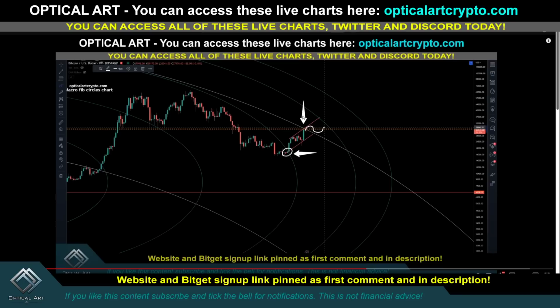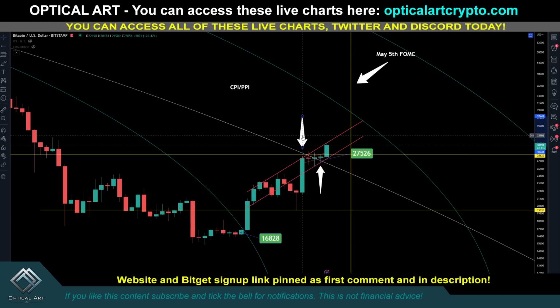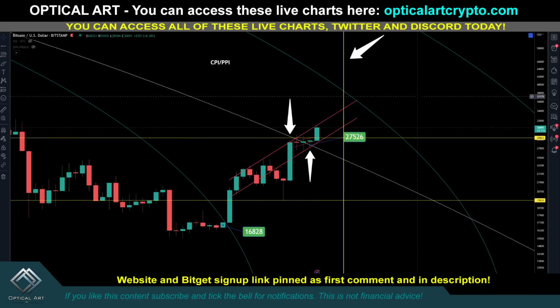Notice I have this arrow right above this green candle that stopped right at this point. That is right here. And if you'll notice what happened, we had a weekly candle open below, then we had a weekly candle open right on the ring, and then we had a weekly candle open above, which meant it was bullish. We were above that ring. And you can see we pushed up from that point. Notice we came back down, we tested this ring as support and pushed up.